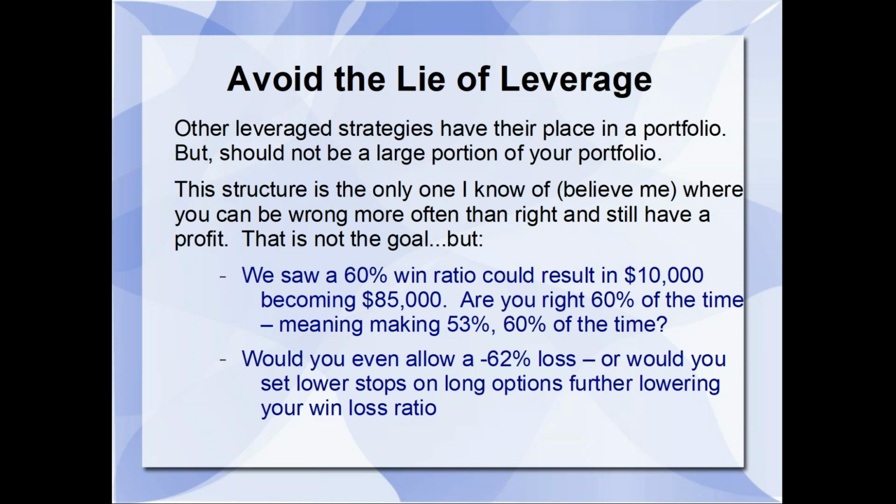That's not the goal, but keep in mind, we just saw how a 60% win ratio in a leveraged trade could result in a very high gain, never denying that. But personally, are you right 60% of the time? Meaning that when you're right 60% of the time, you're making 53% on those winners on average?